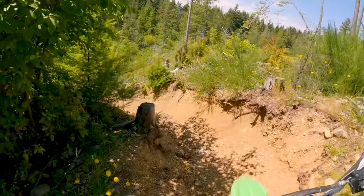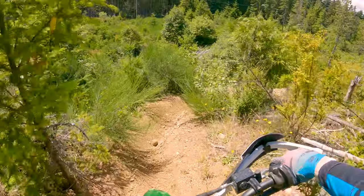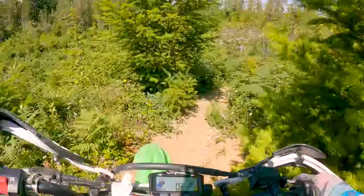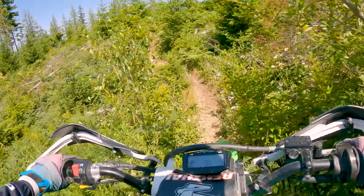Woo! This black diamond is nowhere near the same as the other black diamond, though. But you can see this stuff's a lot more in the dry powder. Sure is fun, though.